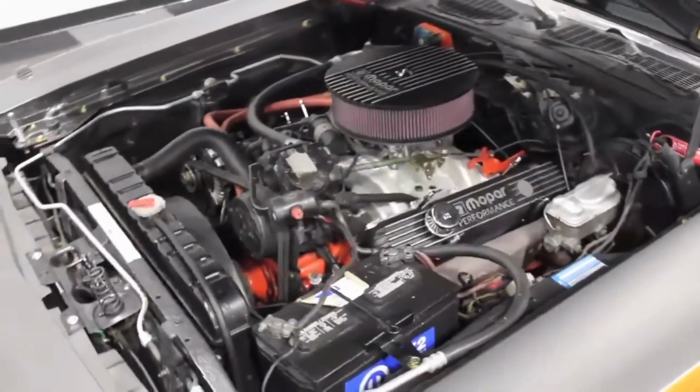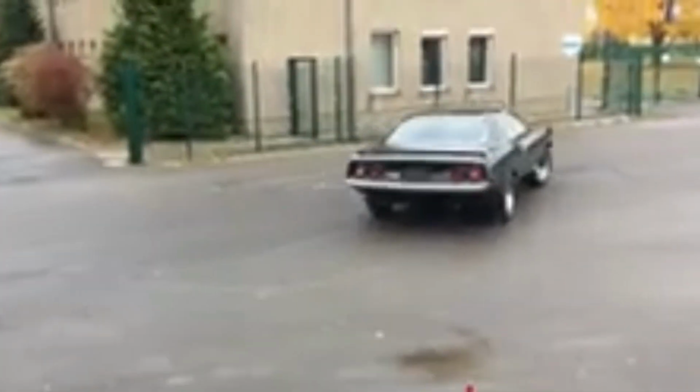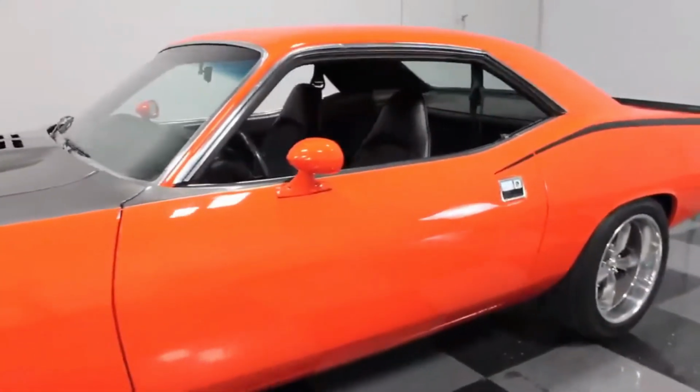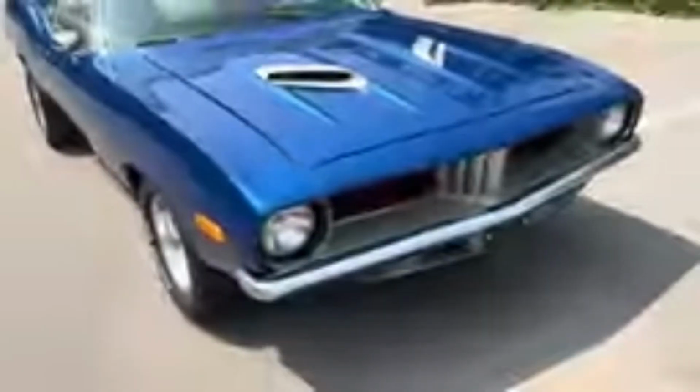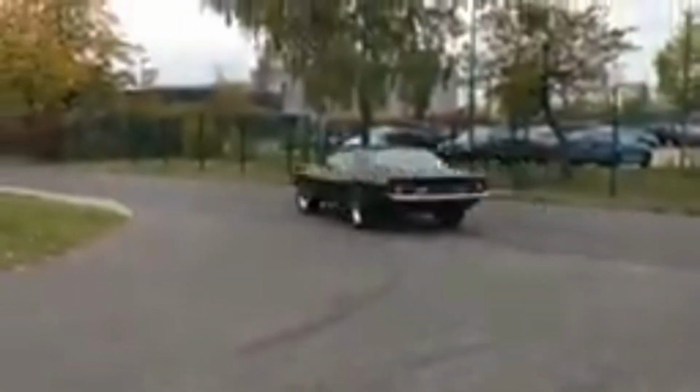It packs a 5.9-liter V8 engine with a 4-barrel carburetor, pushing out a respectable 245 horsepower and 320 pound-feet of torque. Sure, it's not as monstrous as the Hemi or the 440 big blocks from earlier years, but don't be fooled, this baby can still run the quarter mile in under 16 seconds. Back in the day, that was nothing to sneeze at.